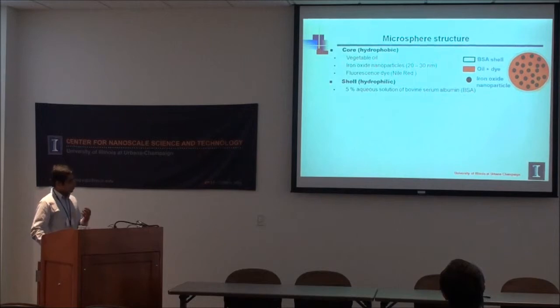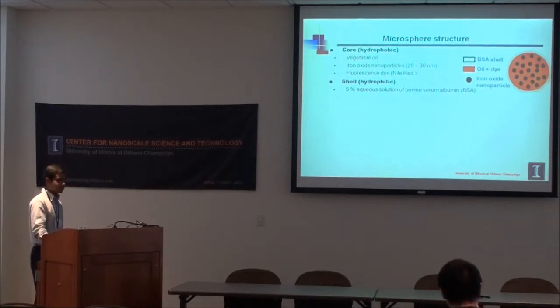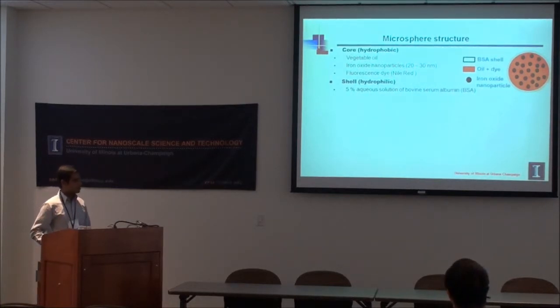So here's the basic structure of the microspheres. These microspheres that we use have a core and a shell structure. The core is hydrophobic, consisting of vegetable oil, and the shell is hydrophilic, consisting of a protein, bovine serum albumin. The flexibility of this structure allows us to incorporate different materials within the vegetable oil core. In this case, we are using iron oxide magnetic nanoparticles, which are roughly 20 to 30 nanometers in size, and a fluorescent dye, Nile red.